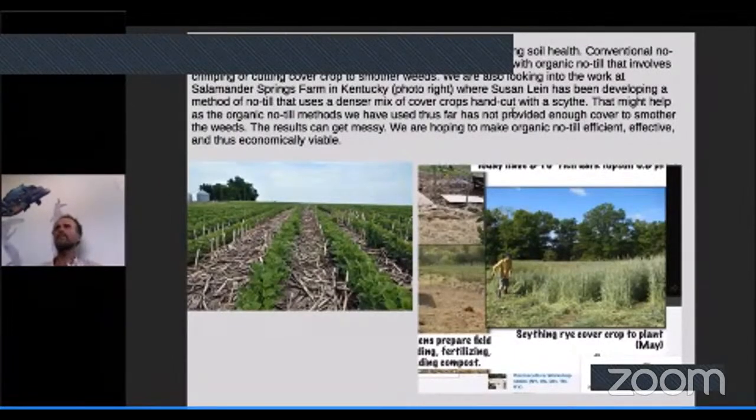Now, what we have found trying it so far is we haven't gotten it to work all that well. The weeds, particularly if you have a rainy year, you just get a ton of weeds, and then you're out there whacking on them with a hoe, and you can't till it because all that junk, instead of plowing it in, you left it on top of the ground.